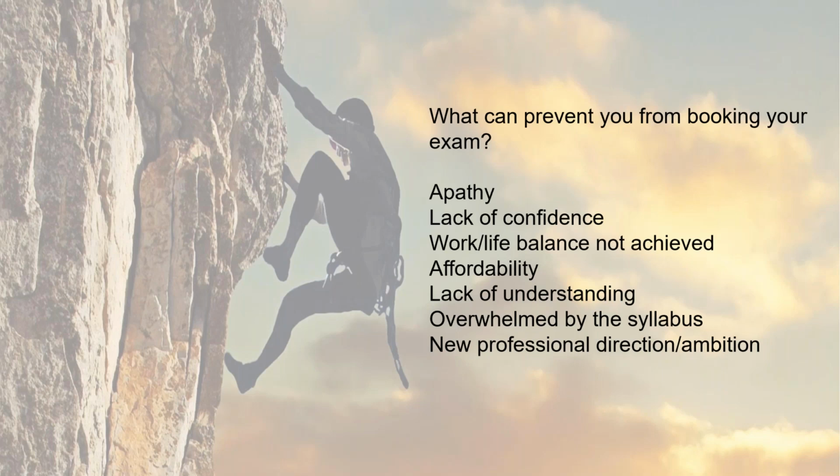Affordability is another factor here. As I've said, the great thing about our syllabus, and this is something which I think is absolutely fantastic, is it is essentially a pay-as-you-go qualification. You would register as a student first, you then book, you then apply for, if applicable, exemptions.